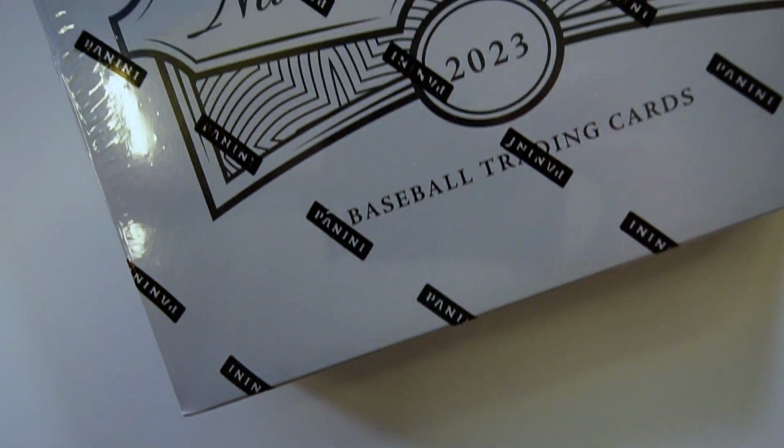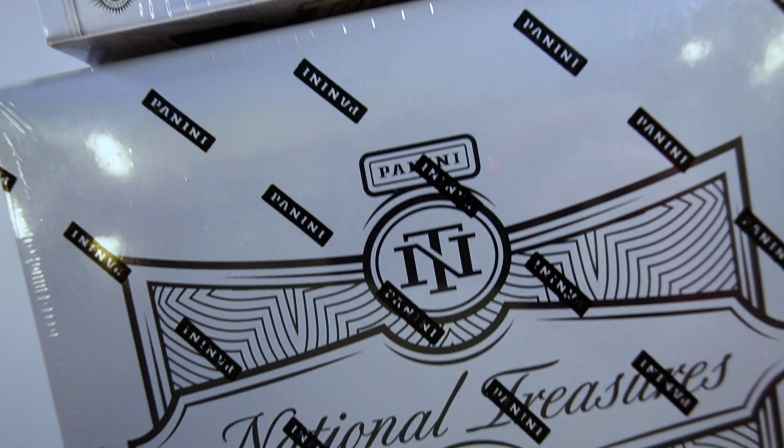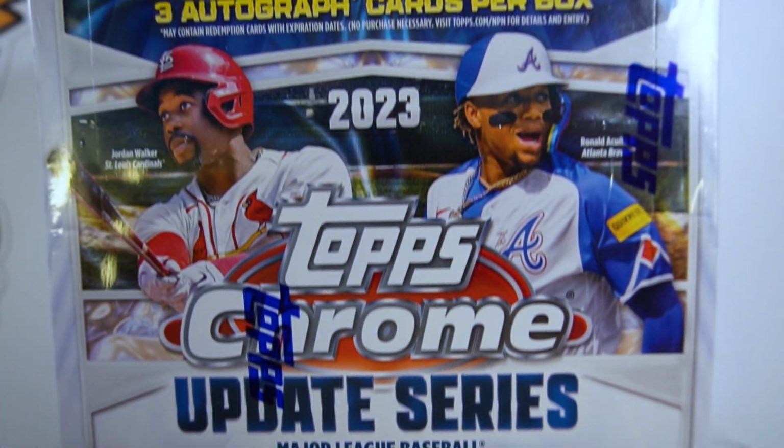All right, hello everybody. Today we got some baseball stuff. We got National Treasures and we got the Topps Chrome Update series. This honestly is the most National Treasures stuff I've seen. Never really opened it for one, it's like an absurd amount of money for not much in here.